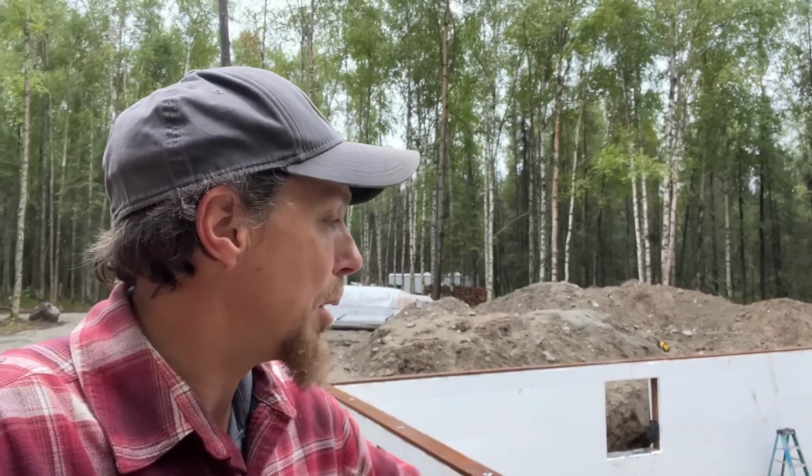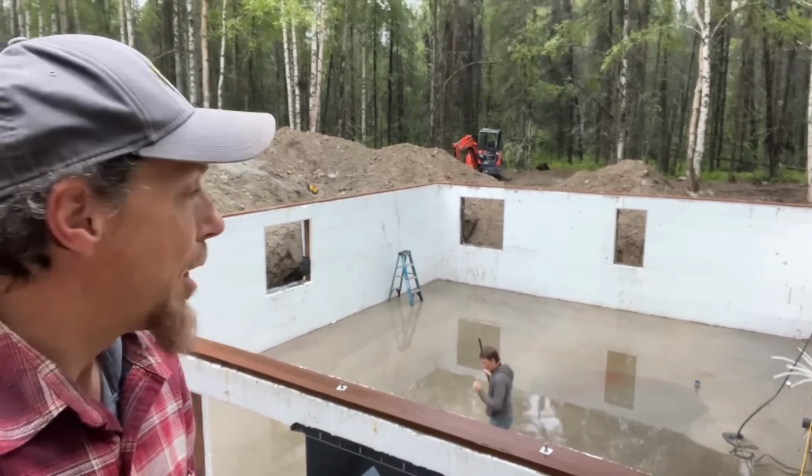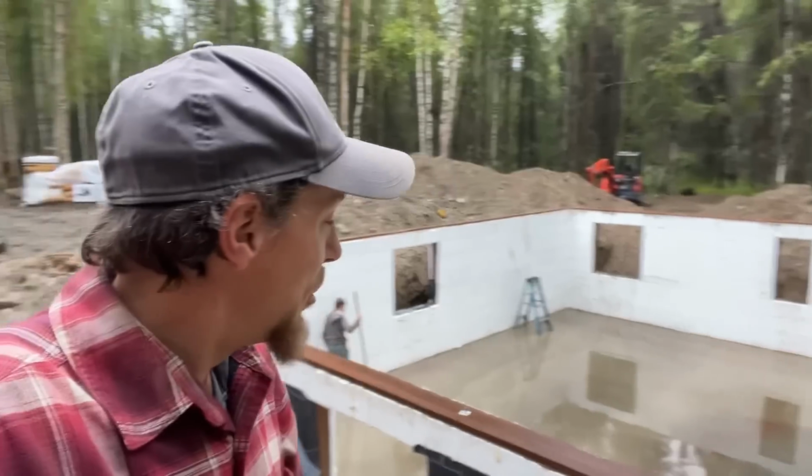Thankfully, it didn't rain a lot overnight. Looks like there's some pumps pumping a little bit here down below there. Anyway, so we're just going to get done what we can get done. And we got these window wells.